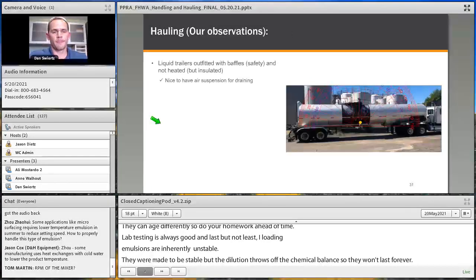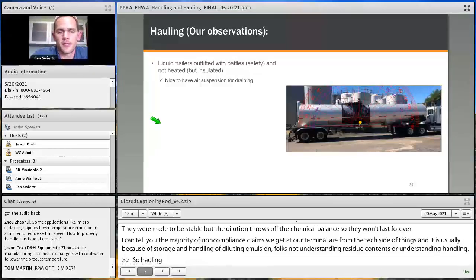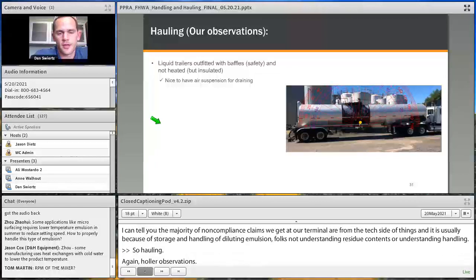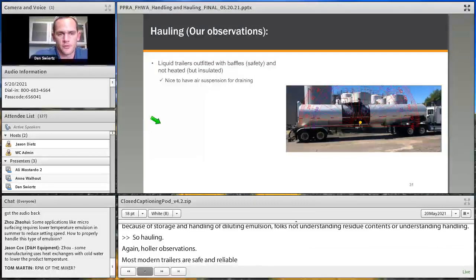So hauling, again, our observation, most modern trailers are safe and reliable. So I mean, this is a lot of pretty straightforward information, but hopefully some of this can be useful. How we spec our trailers and so forth.